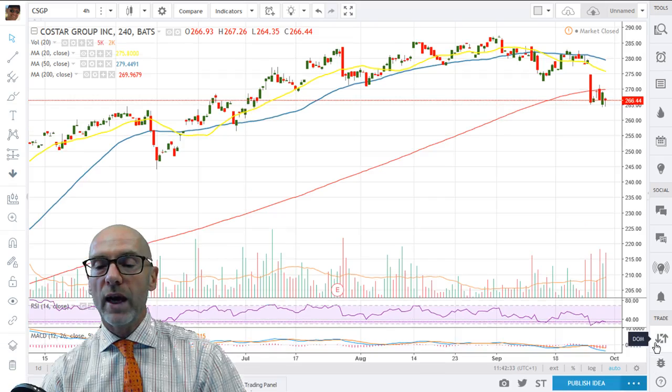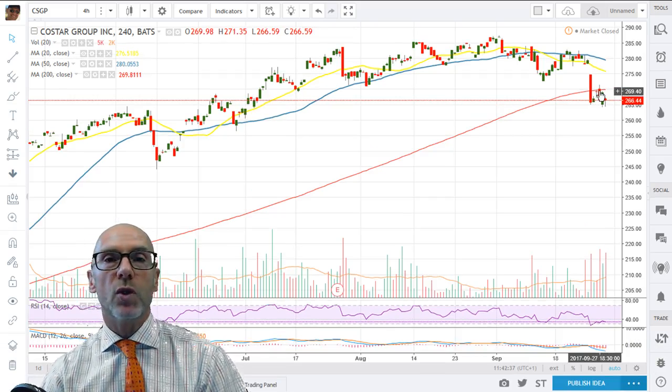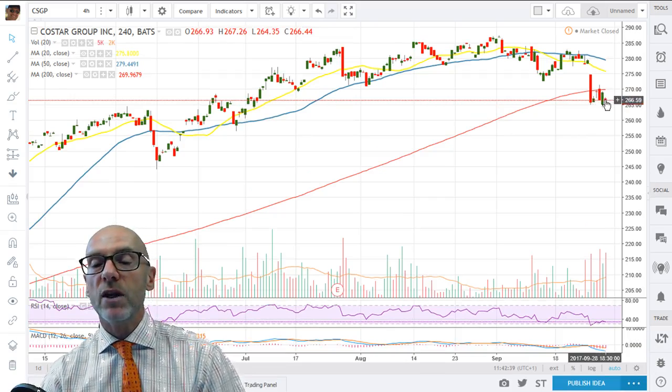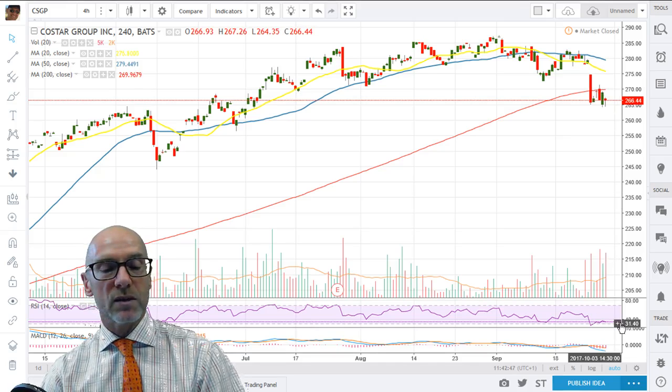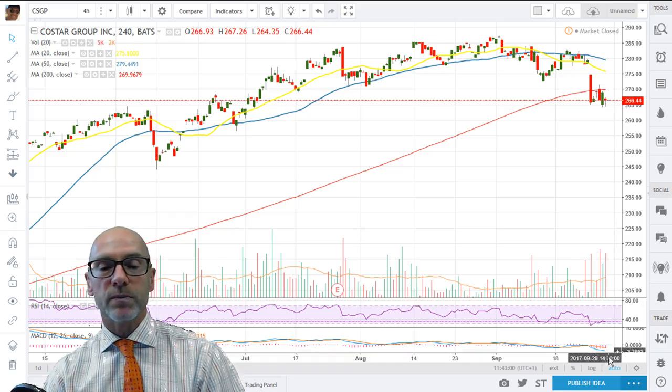On the 4-hour, there's slight support coming in from the 200 on the 4-hour, even though we are below that level. That will still be giving support. We're slightly oversold on here as well, 34.3, and that will be very oversold if we do come down to 260 today, and the MACDs are confirming the downside momentum.